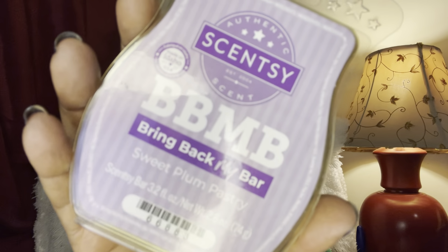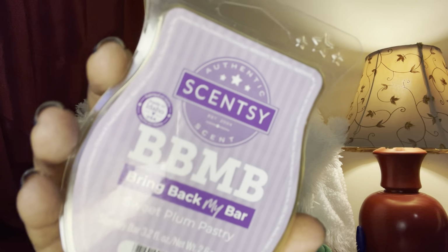Sweet Plum Pastry. I don't know why I say it like that every time. You guys know I just took this out of my club.